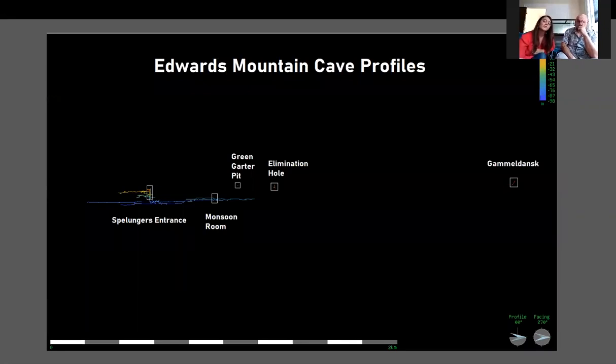So here's the profile to contextualize that a little bit more. You can see Spelungers entrance, the monsoon room, and then Green Garter Pit, Elimination Hole, and Gammeldansk. Green Garter Pit was found right around the same time as the monsoon room, Elimination Hole slightly after that, and Gammeldansk was discovered back in 2008.